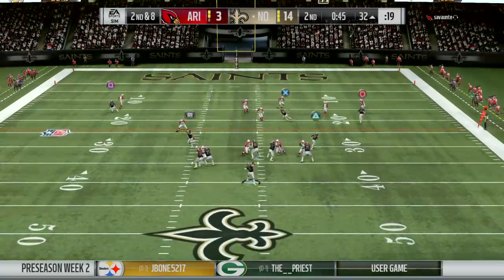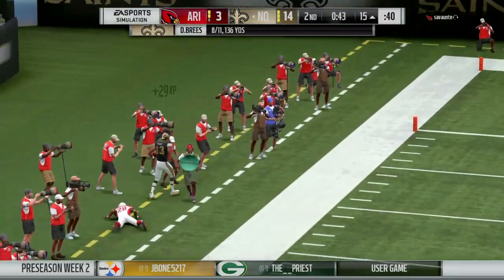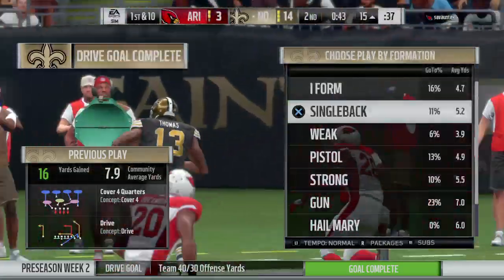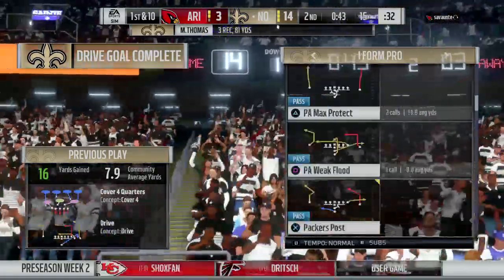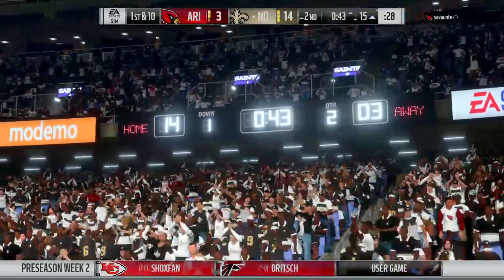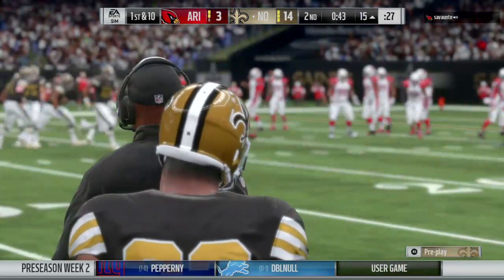On second down, here's Breeze. Throwing the out route incomplete. It's Thomas. That one good for 16, and the drive will continue. And a good quarterback facing zone coverage, if he has just a little bit of time to survey the scene, that's what's going to happen. No doubt about it. If there's no pressure, he's going to continue to pick them apart because he'll have all that time to find someone open downfield.